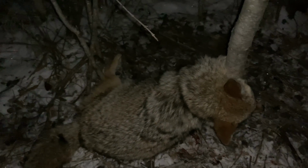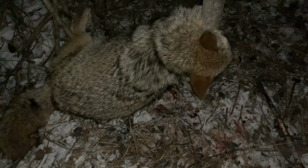Pretty good night tonight. Truck's got the tunes cranked, and we're rocking with the coyotes here. All right, see you at the next set.